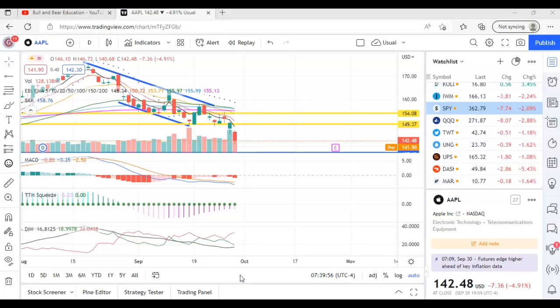Now, let's get on to today's technical analysis. This is going to be called the Speed Rush. You are going to have 4 tickers of technical analysis presented to you in less than 5 minutes.